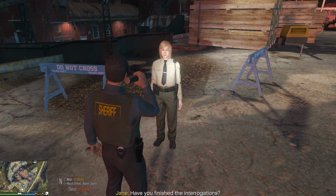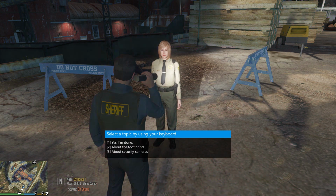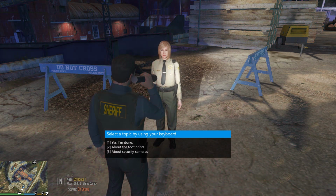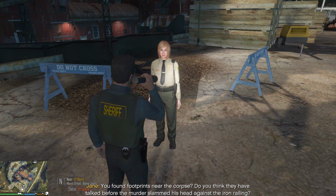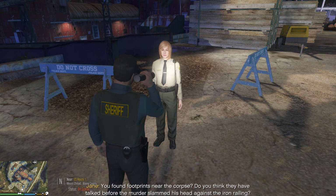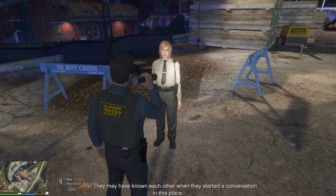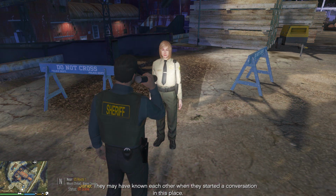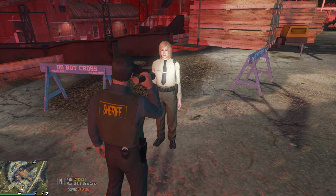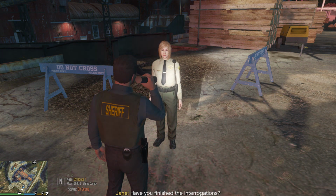Have you finished the interrogations? All right. So can you tell me about the footprints? Because you found footprints near the corpse. Do you think they have talked before the murderer slammed his head against the iron railing? That sounds kind of suspicious, right, guys? They may have known each other when they started a conversation in this place. To me, that sounds a little suspicious. How does she know all that?